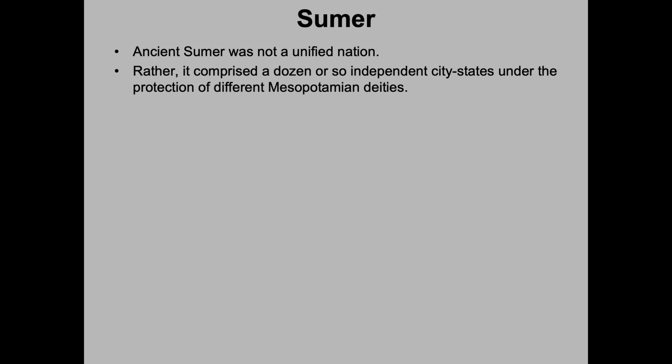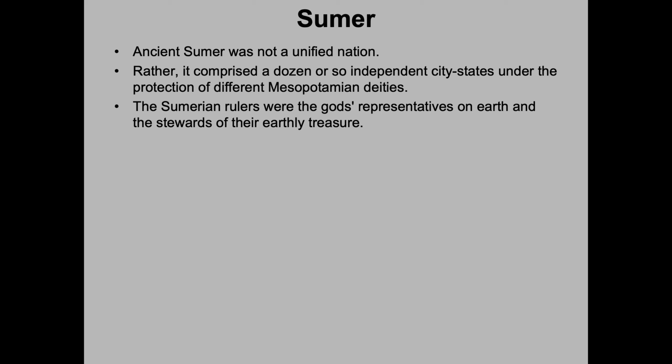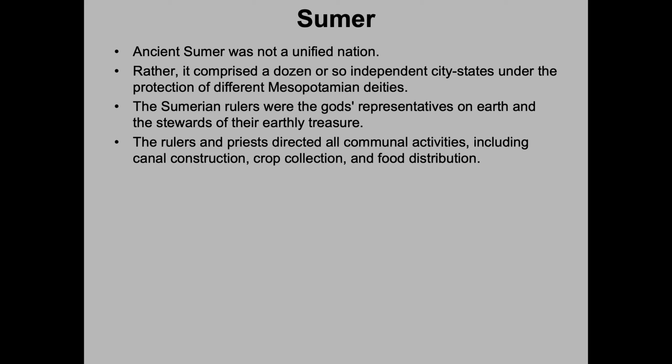All right, so let's start with Sumer. Ancient Sumer was not a unified nation. Rather, it comprised a dozen or so independent city-states under the protection of different Mesopotamian deities or gods. The Sumerian rulers were the gods' representatives on earth and the stewards of their earthly treasures. So this is how they thought about their rulers, as being God's representative on earth and there to take care of this earthly treasure that belonged to the gods. The rulers and priests directed all communal activities, including canal construction, crop collection, and food distribution. So all of this went through them.